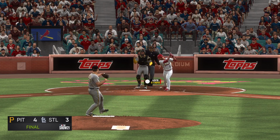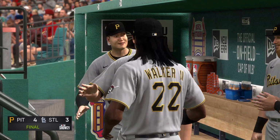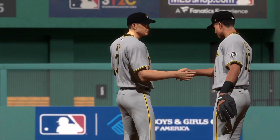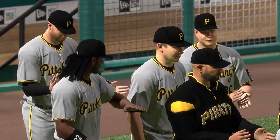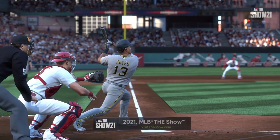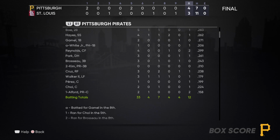And he struck him out, and the ball game is over as they get the possible tying run over to third, but can't get him across. And it's a 4-3 finish in this evening's ball game. Pittsburgh jumped out to an early lead in the first and never looked back. Trevor Cahill with his 4th win this season. So that's a wrap here tonight.